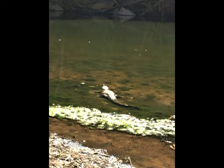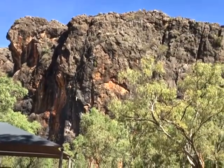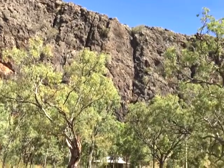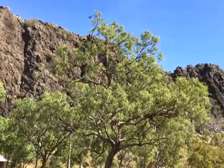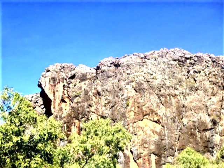And I'll just show you this little video here now. I'll leave the volume up so you can hear the echoey. Oh, this one's not got it. Beg your pardon. This video here is of the outside as we're approaching the entrance to the cave. You can see how impressive it is, the landform there.